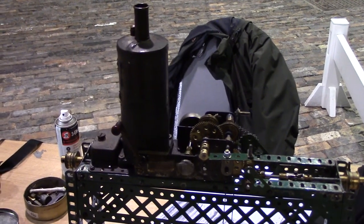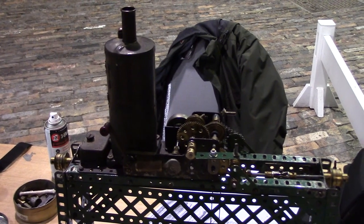It's the breeze picking it up a bit. Yeah.